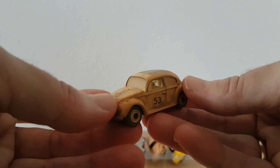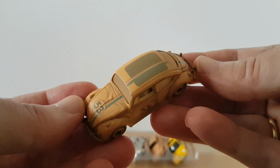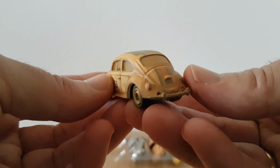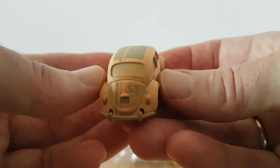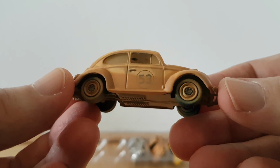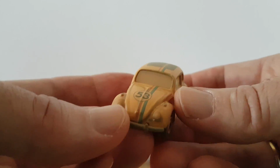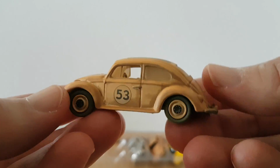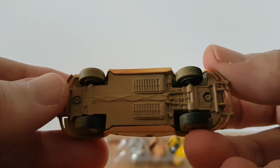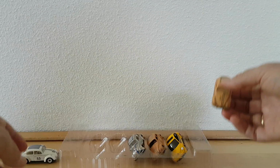This is your Junkyard Herbie in full. All dusted up and dirty. Dirty windows. Dirty rims. There's your backside. The number is nearly gone with the mud and dirt and dust. I do like these kind of cars, these barn finds, however you want to call them. Very nice. As I said, very well made. And they roll perfectly. So that's the second one.